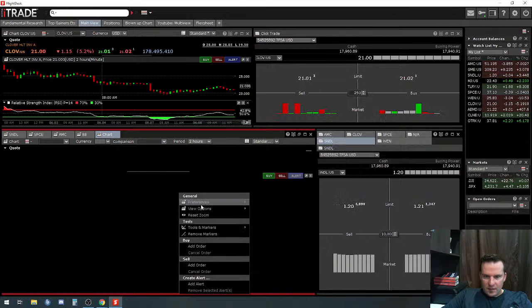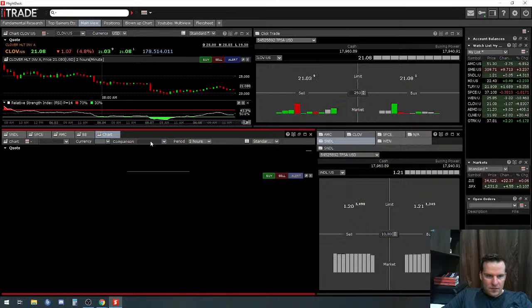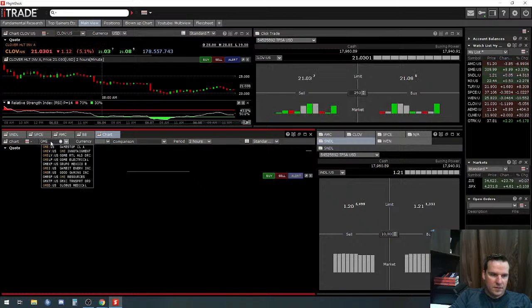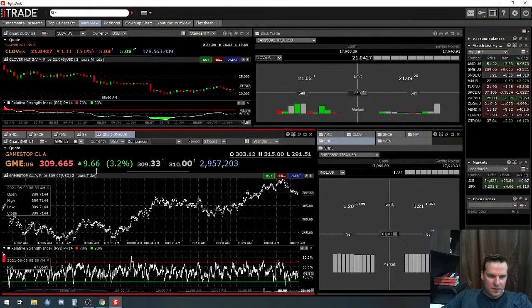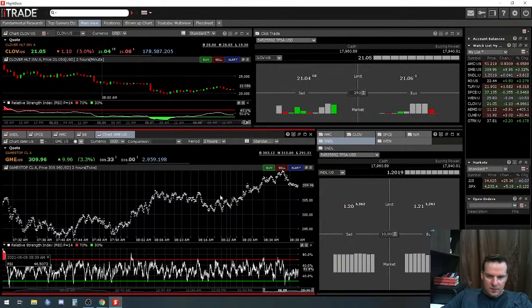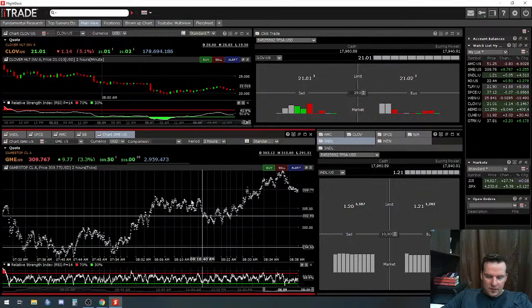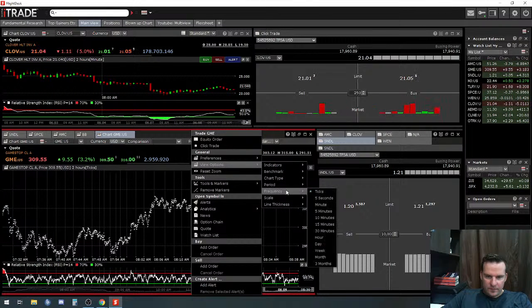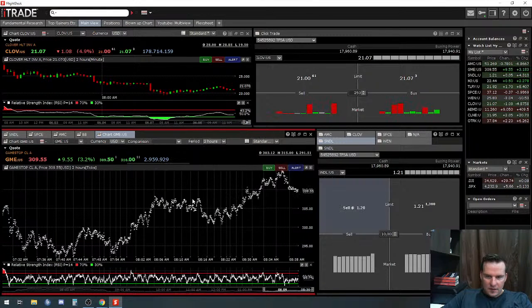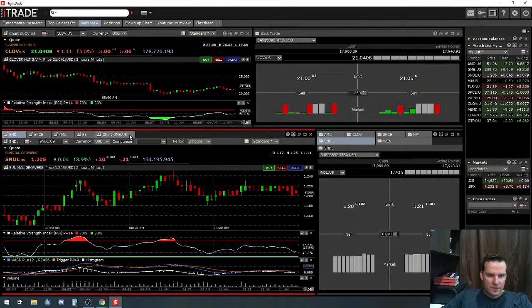And we'll get our 2-hour period. And let's get our candle chart going. And let's get our GME in here. There we go. Shrink that down. No, it still won't give me the candle chart. Apparently GME is not eligible for a candle chart, which is really weird because all the other stocks, the candle chart works just fine.